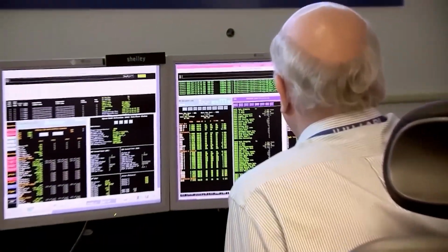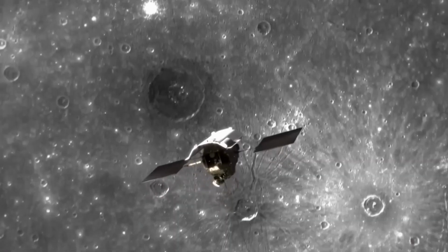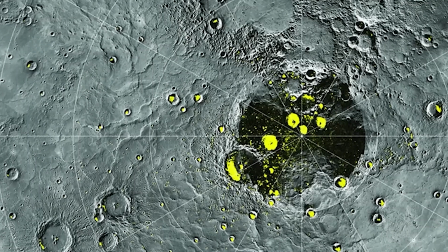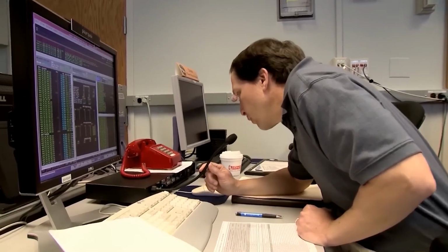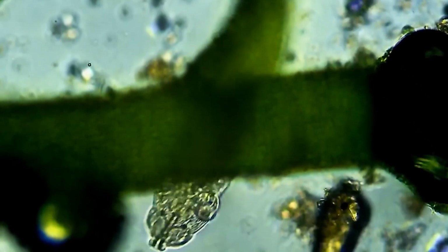Even more intriguing, in 2020, scientists announced the presence of water ice in some of Mercury's polar craters. These permanently shaded areas are cold enough to hold ice, even on a planet so close to the Sun. This finding has raised new questions about the possibility of simple life forms on Mercury. Could extremophiles similar to those that inhabit hostile environments on Earth exist in these icy refuges?